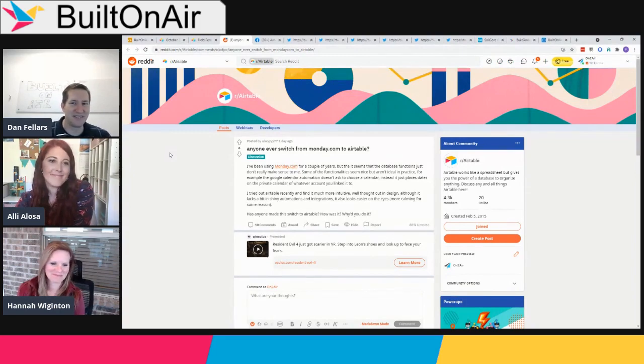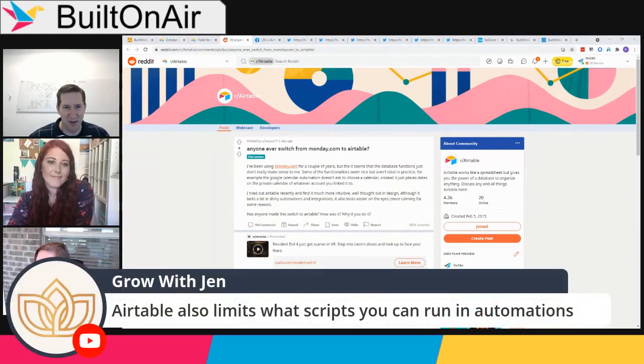Anyway, this was actually real quick. I'll throw up Jen's comment talking about the previous discussion. Airtable also limits what scripts you can run in automation. So there are limitations with scripts: time and memory, and the API calls that you can make there. So yeah, that's a good point, Jen.